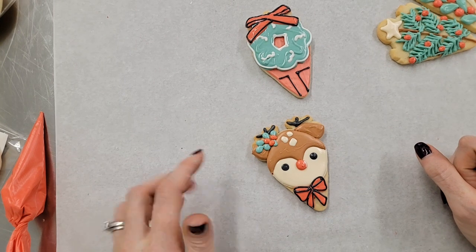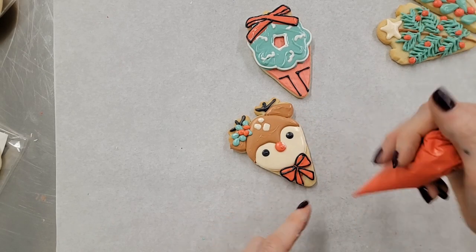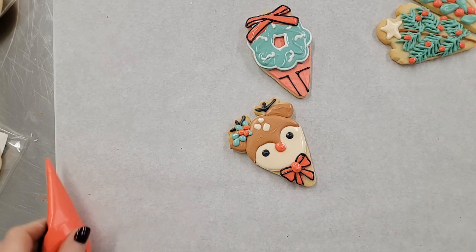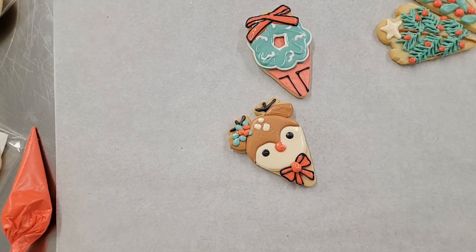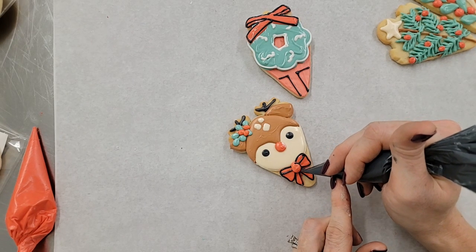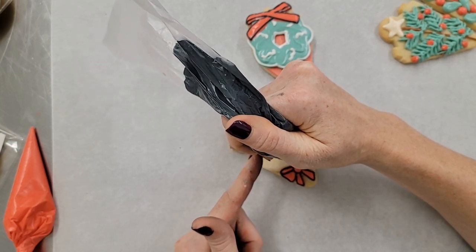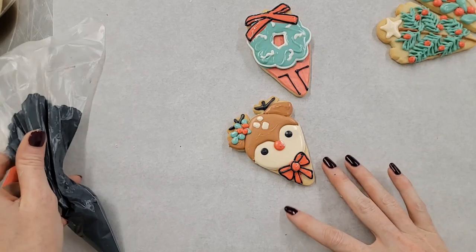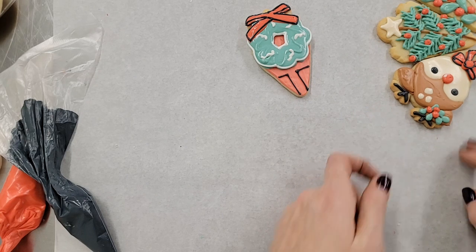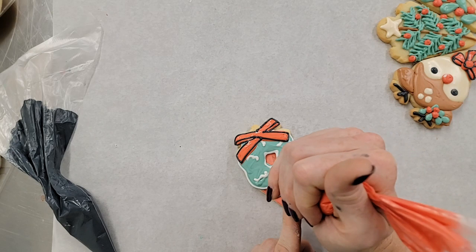Now we've got our reindeer right in the middle of this. I'm going to just put that. My nose is messing with me. Okay, then we're going to outline the circle in the middle so that it... Okay, and there you go. Look how cute that bow is. All right, and the last one, let's add on some berries on here.